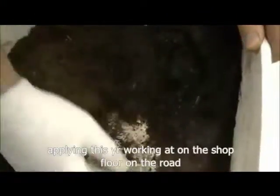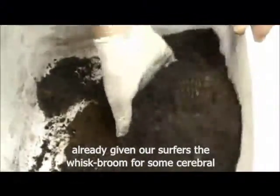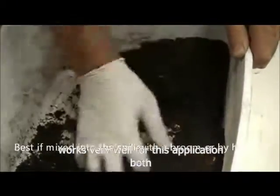The best way when applying this or working it on a shop floor or on a road or any given surface, a whisk broom or some sort of a broom, it works very well for this application.